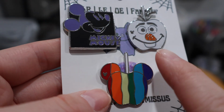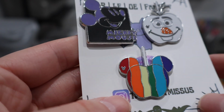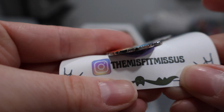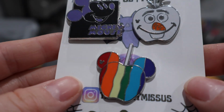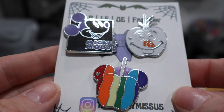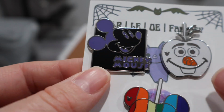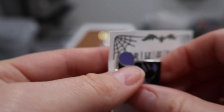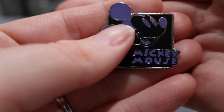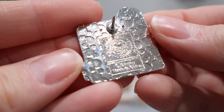And because I said I was a teacher during this live sale, the person who runs the Misfit Misses said that she had this one as well and offered it up to me, which I was very happy to grab it. And then I got this Mickey Mouse emotion to add to my set of those, which is still not complete, but we are getting closer all the time. So there's a close-up look at that pin.